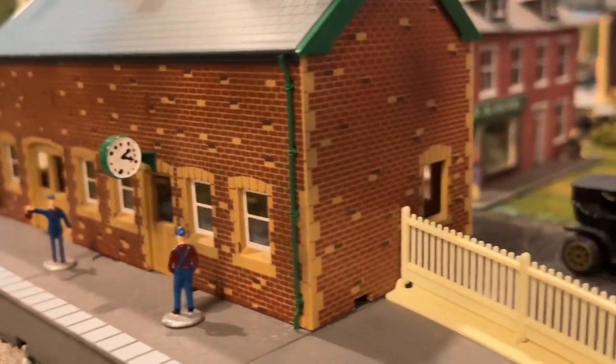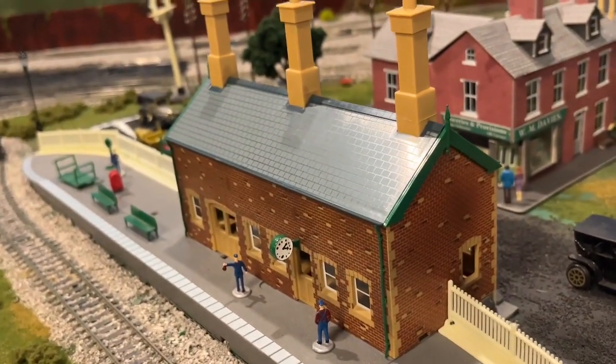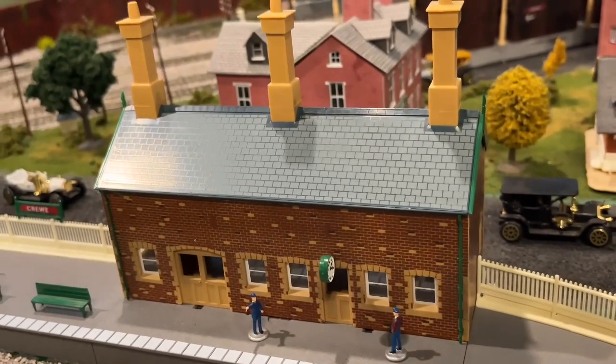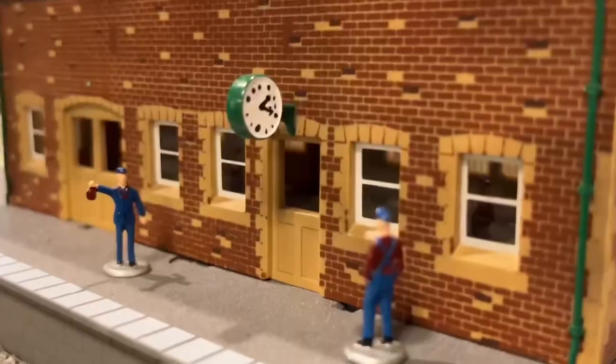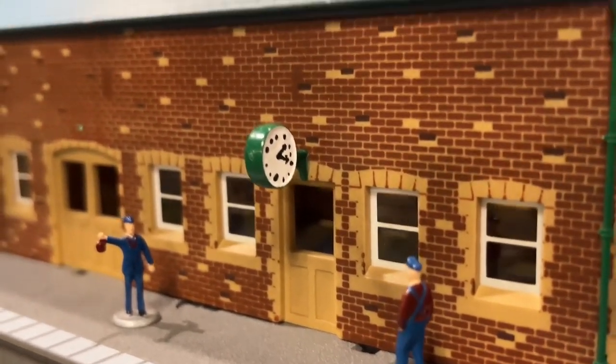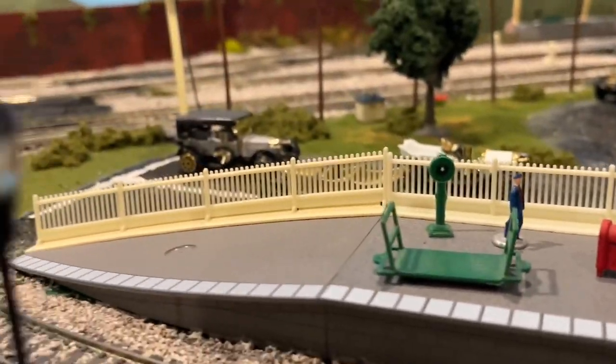It's a normal Hornby station kit. However, I got it under the Thomas branding. It's like a 1980s kit, so whatever. Look, I even painted little hands on the clock. Look at that. Mailbox, you know, the whole shebang.